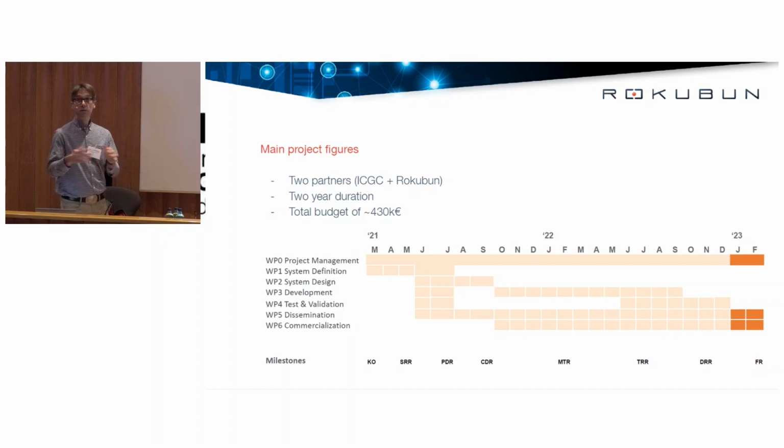So this is a combined effort between these two institutions. So it's a private-public effort, as you can see. The project lasted 2 years, or is going to last 2 years. It's not yet finished. It will finish soon, but not yet. So it started in March 2021, and it will end by the end of February this year. So a total of 2 years, and a total budget of less than $500,000 split between the two partners.